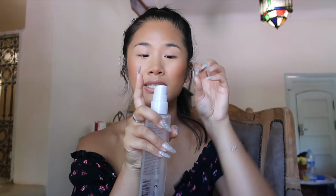I don't think anyone talks about this product. It's not just watery, okay? It's kind of like a thick type of watery texture. It's really nice. Once I spray this on, I spray it on far away, because the one thing I don't like about this is the actual pump. It just shoots at you.